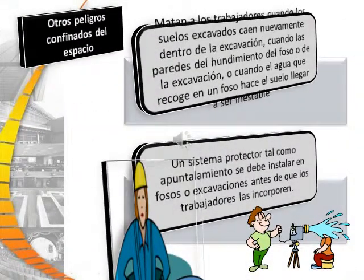Workers are killed when excavated soil falls back into an excavation, when the walls of a trench or excavation collapse, or when water collecting in a trench causes the soil to become unstable. A protective system such as shoring must be installed in trenches or excavations before workers can enter them.